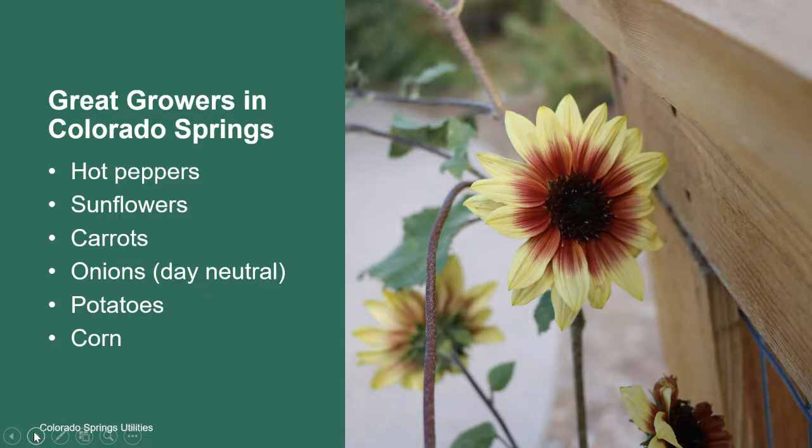So jalapenos, Anaheim peppers, hatch peppers, they all do really well as a summer crop. That's something that you probably want to do as a transplant rather than a direct seeded crop. We don't do really well with sweet peppers because they have such a long growing season. But if you like spicy food, boy, you can really get some really nice hot peppers growing here.